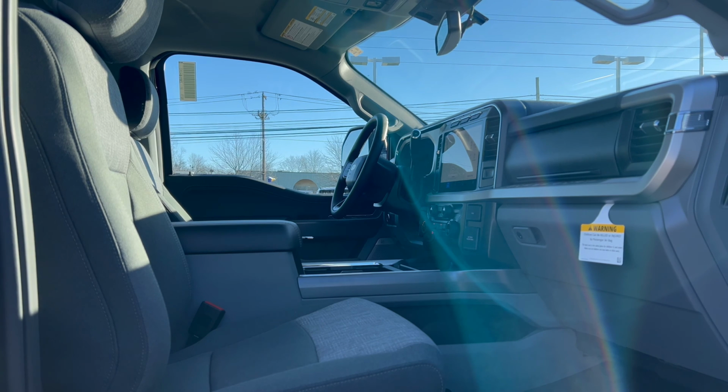We then have to add in $1,050 for the XLT Premium package, which is going to get you the Sirius XM, Power Scope trailer tow mirrors, the B&O sound system, the blind spot info system, payload package upgrade, reverse sensing system, remote start system, 360-degree view camera package, heated front seats. Then we add in an additional $495 for the FX4 off-road package, which is going to get you the skid plates.